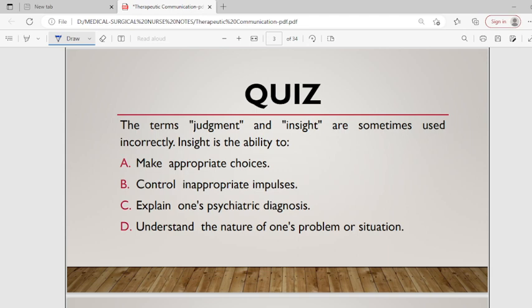So allow us to look at this quiz. I'll give you a minute to look at it. The terms judgment and insight are sometimes used incorrectly. Insight is the ability to: A, make appropriate choices. B, control inappropriate impulses. C, explain one psychiatric diagnosis. And D, understand the nature of one's problem and situation.